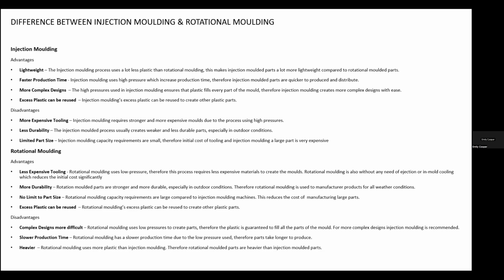The disadvantages with rotational molding: rotational molding uses less pressure to create parts. Therefore, plastic is not guaranteed to fill all the parts of the mold. For complex designs, injection molding is recommended. So if you've got a really complex design and it's not for outdoors, then I definitely recommend using injection molding.